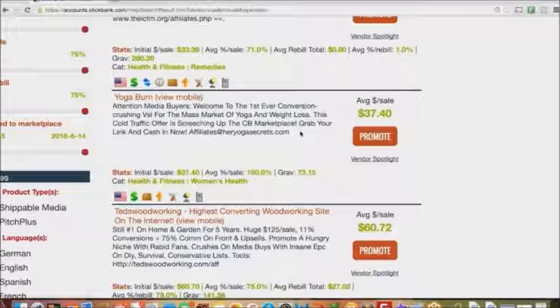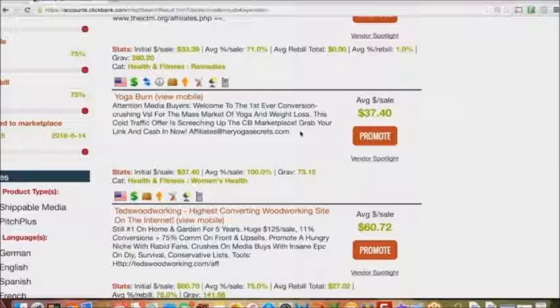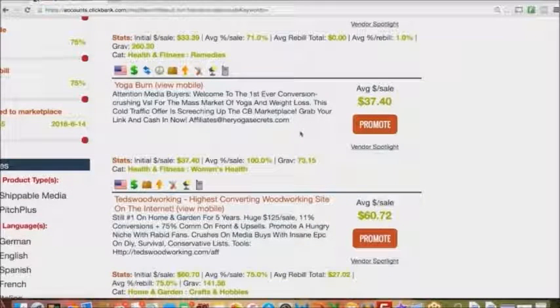Now, if we look down, there's something called stats, guys. I want to make sure you guys understand all this as well. So stats are just giving us affiliates a little bit more info about the product. So initial amount per sale, that's the same as what's at the top there, which is $37 for this product.